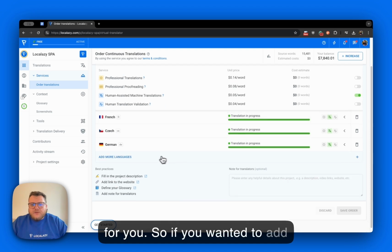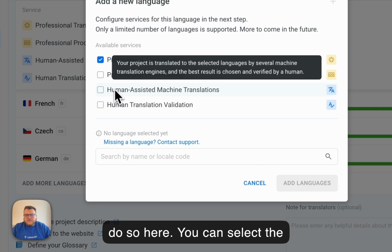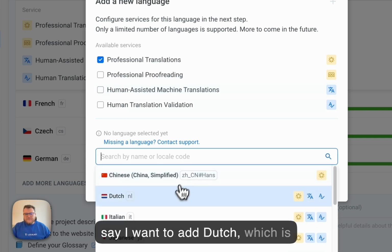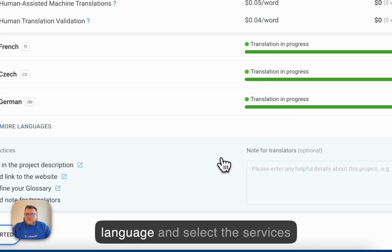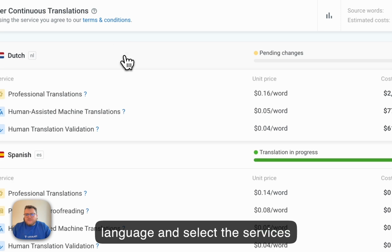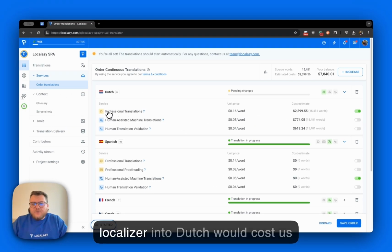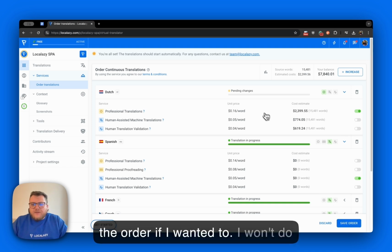So if you wanted to add more languages, you can simply do so here. You can select the services that you want, and let's say I want to add Dutch, which is right here. And I just click on Add Language and select the services here. You can see that translating Localazy into Dutch would cost us $2,400. And now I just save the order if I wanted to. I won't do it, but you should do it.